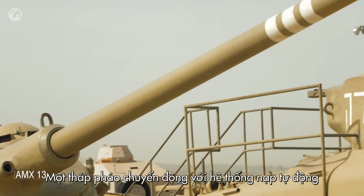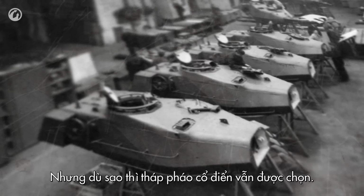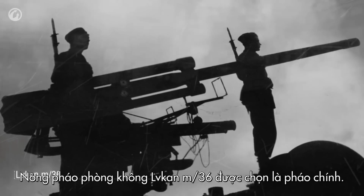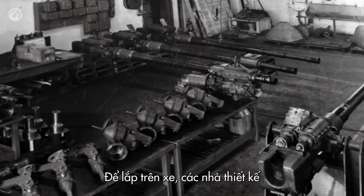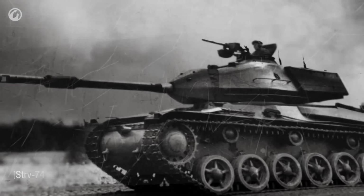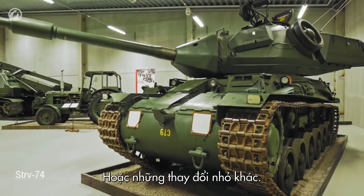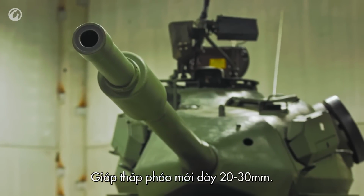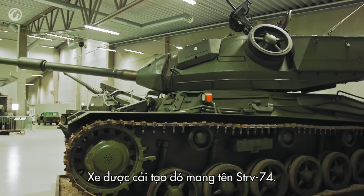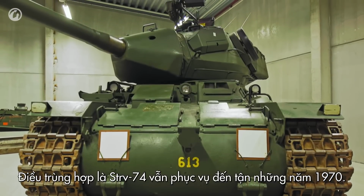An oscillating turret with an autoloader, like in the French AMX-13, but eventually the classic turret type was chosen. The LV-Can M36AA gun was picked as the main gun. To mount it onto a tank, the designers had to shorten it and equip it with a new recoil system. Vehicle modernization also included replacement of the engine and other lesser changes. The armor thickness of the new turret was 20 to 30 millimeters. The renewed vehicle was designated the STRV-74. Coincidentally, the STRV-74s remained in service just until the 1970s.